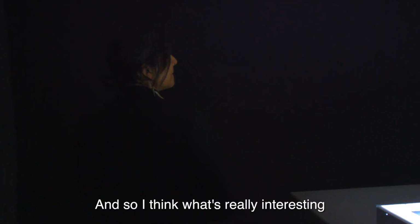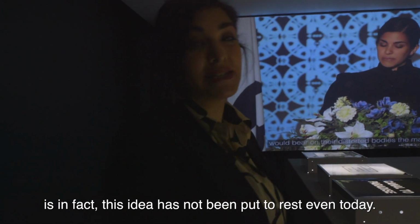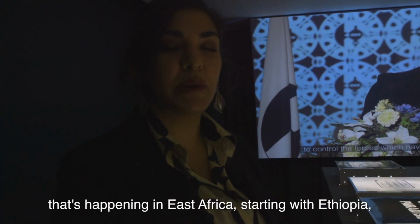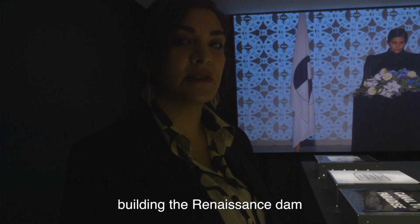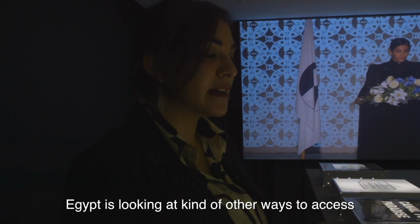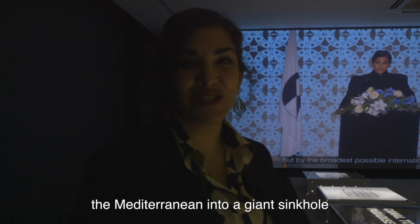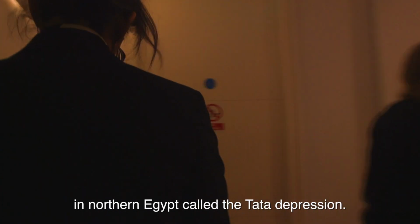What's really interesting about these projects is that this idea has not been put to rest even today. In the context of a water crisis happening in East Africa, starting with Ethiopia building the Renaissance Dam and the impact it might have on Sudan and Egypt, Egypt is looking at other ways to access underground water, but maybe also funneling the Mediterranean into a giant sinkhole in northern Egypt called the Qattara Depression.